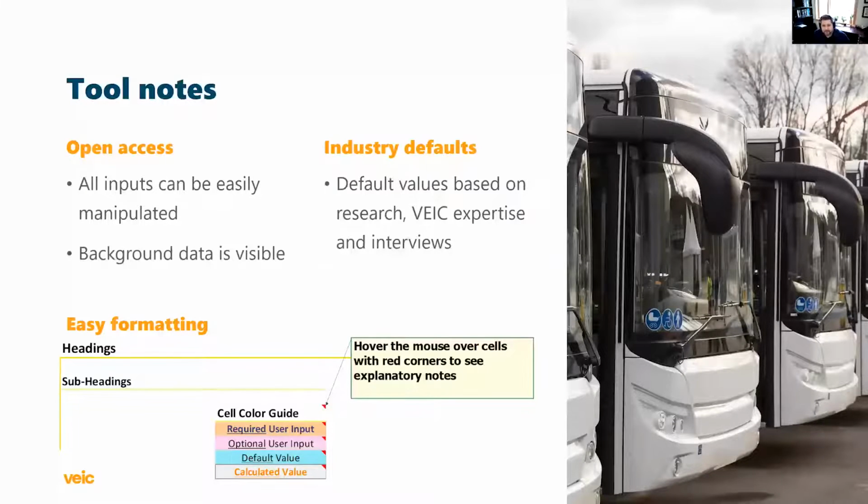So some notes on the tool. Like I said before, very open access. So there are locked cells in this tool. You can take this tool and do whatever you want to it. Background data is visible. So there is some very expensive IHS market data for EV purchases and registrations on a state-by-state disaggregation. That data is totally visible, and you can do whatever you want with that data.